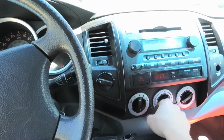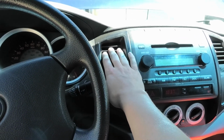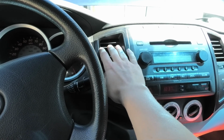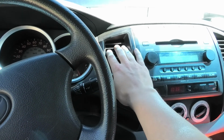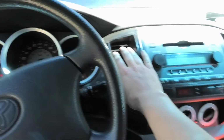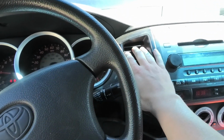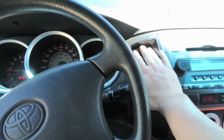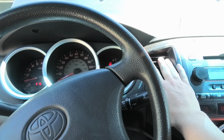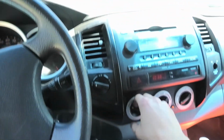So, let's see what we got. Turn AC on. Compressor clutch just kicked on. I'm revving it up. Yeah, it's blowing cold. It's getting colder. Yeah, that's just right. So I'd say that's a fix.